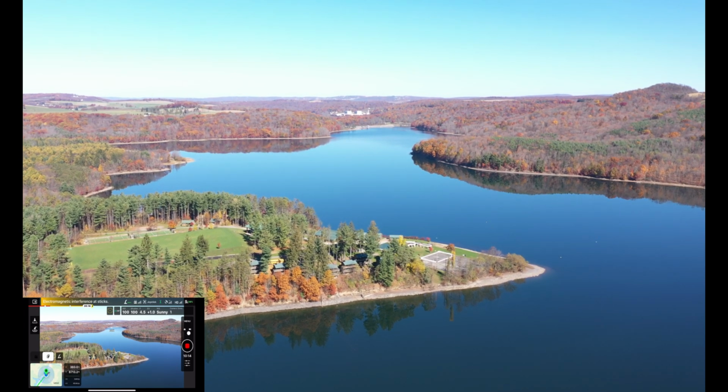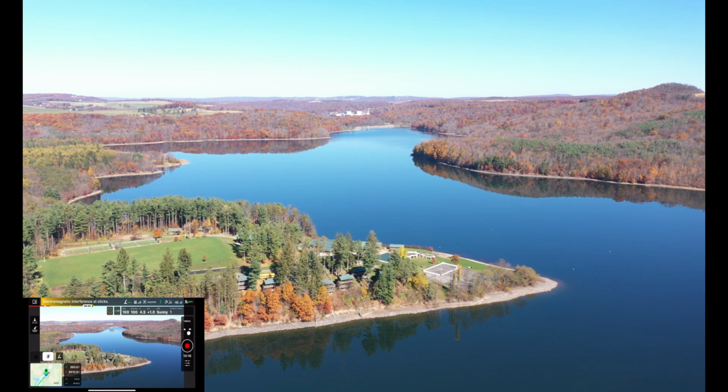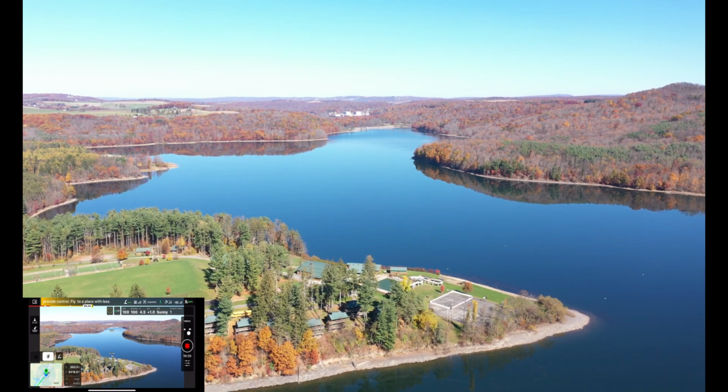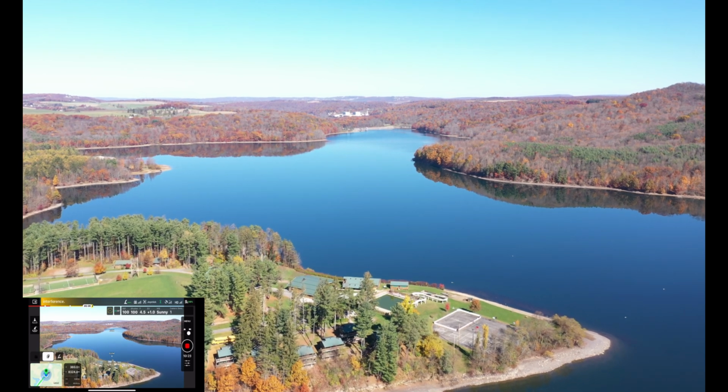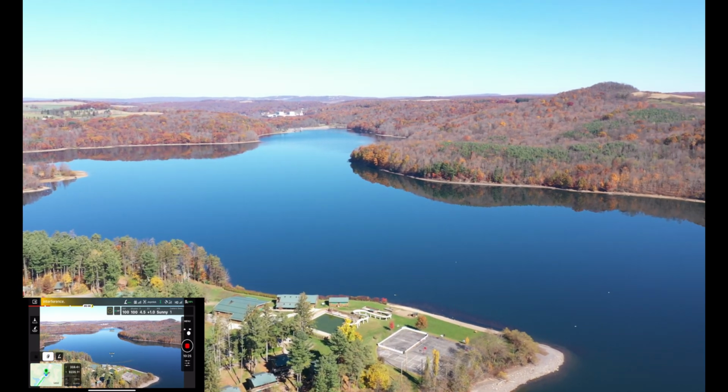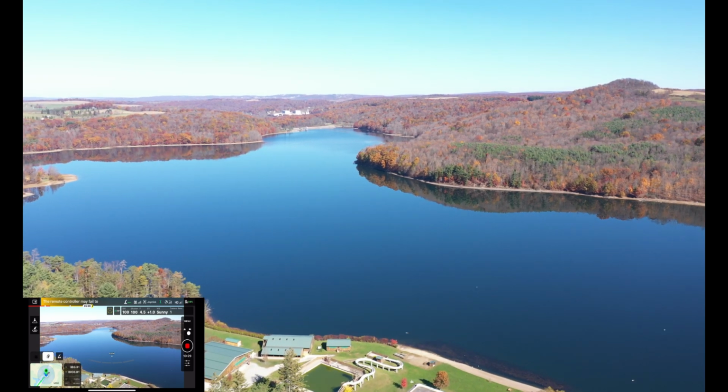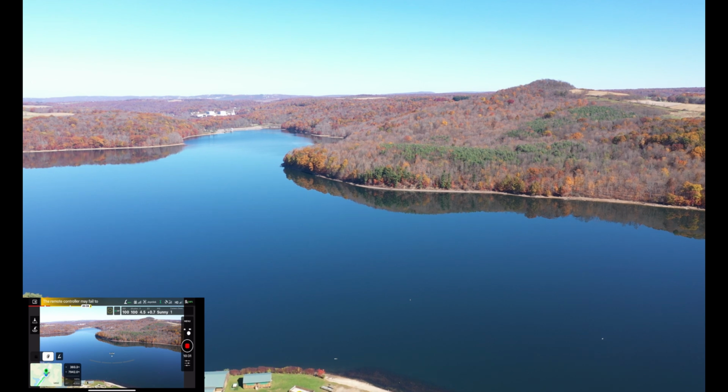Beautiful day. Beautiful day. Love it. Let's try and do a nice smooth yaw here. We're at speed 3. So you don't want to jerk it like that. You want to bring it over slowly. And that wasn't so smooth.